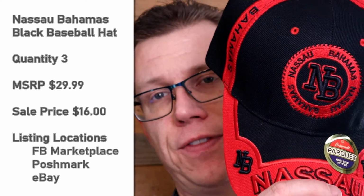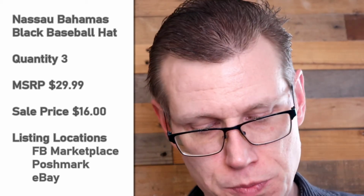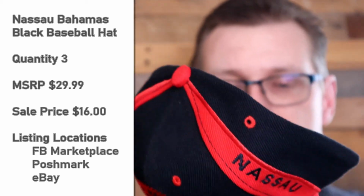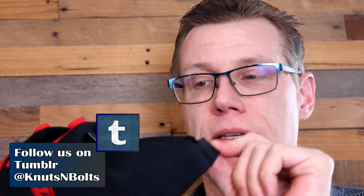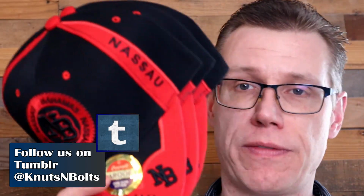Next we have Nassau, Bahamas. It's by the same company, Parquet, made in China. Looks in really reasonable shape. Some of these, like the glue on the bill, is starting to come a little loose, so we've got to at least keep that in mind. On those Nassau, Bahamas ones, they've got the same clip, and I've got 3.